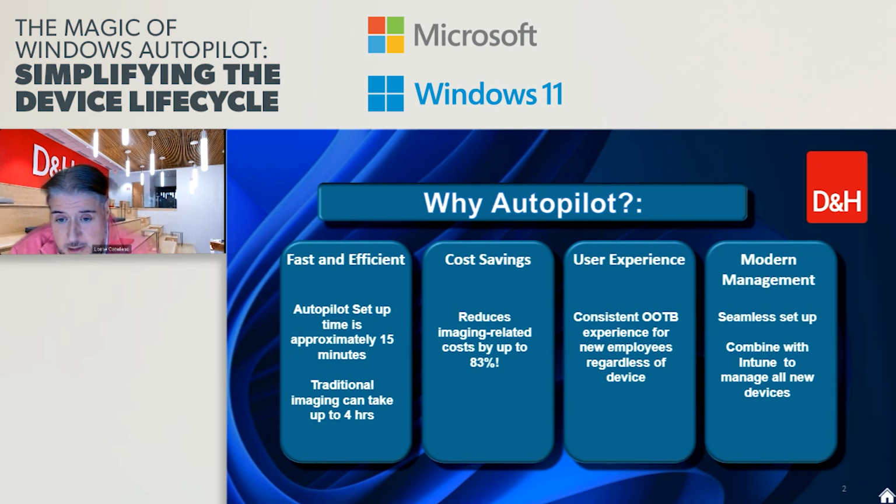From a user experience, we like to provide a more positive, consistent, out-of-the-box experience for new employees regardless of the device. So when you get the Autopilot service on those new devices, by the time the endpoint user receives that device, they can log in with their credentials and get into the system. After a few minutes of boot time for the first run, they have all of their applications ready to go. There's no need to have anybody do anything on-prem. Once it's set remotely, those new hires are ready to work.